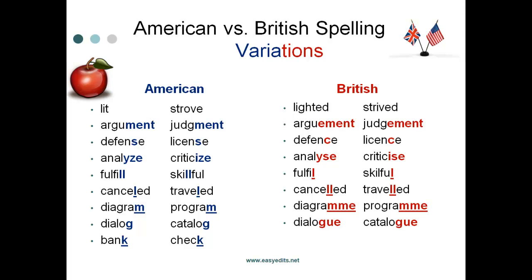Look at bank and check. In the British spelling, you have Q-U-E in the words bank and check. So it's really interesting to take a look how American spelling differs from the British and how we have been influenced by British spelling. But once again, when you are dealing in American classrooms and with the American education system, then you need to go ahead and spell the American versions of words.